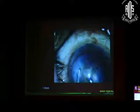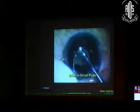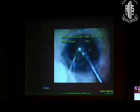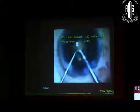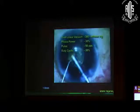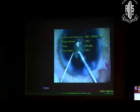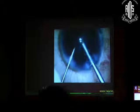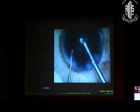technology works wonderfully well. Small pupils, patient on Urimax. Half my patients are on Urimax, half my patients are on Viagra. So you can see how the pupil is so floppy. But I don't use an iris retractor. I don't use any iris hooks. Nothing. All with the 1.8.